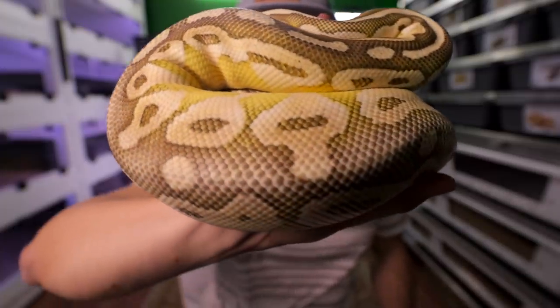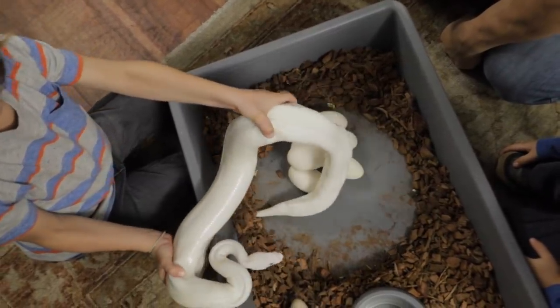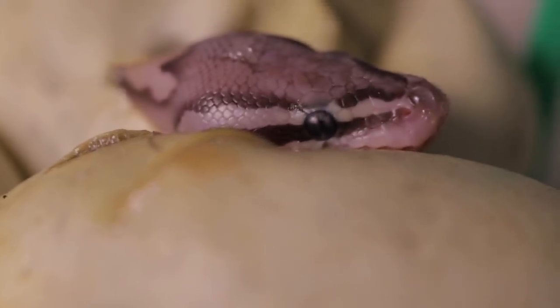The pairing was Bullwinkle, if you guys watch the channel, then you remember when I pulled the clutch. It was actually the first clutch that Noah's ever pulled. It was Bullwinkle, who's a super pastel lesser, to Bernice, who is a super fire. So the entire clutch is going to be at least fireflies and possibly firefly lessers. And from the head poking out there, I see there's at least one firefly lesser.